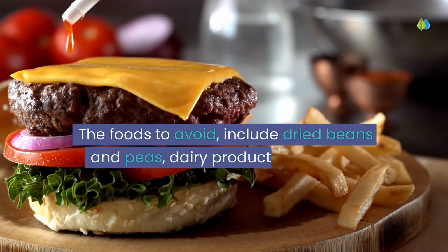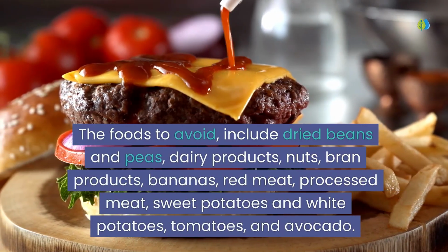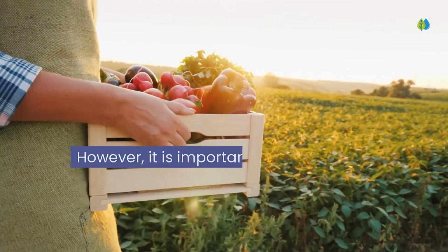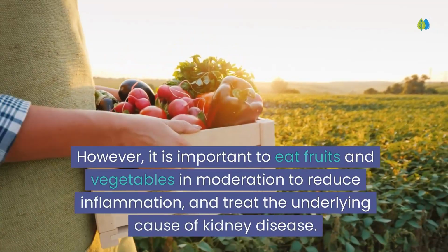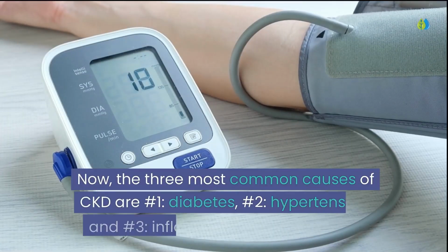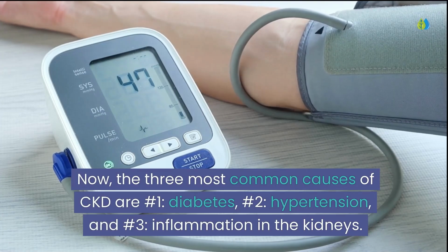The foods to avoid include dried beans and peas, dairy products, nuts, bran products, bananas, red meat, processed meat, sweet potatoes and white potatoes, tomatoes, and avocado. However, it is important to eat fruits and vegetables in moderation to reduce inflammation and treat the underlying cause of kidney disease. Now, the 3 most common causes of CKD are number 1, diabetes, number 2, hypertension, and number 3, inflammation in the kidneys.